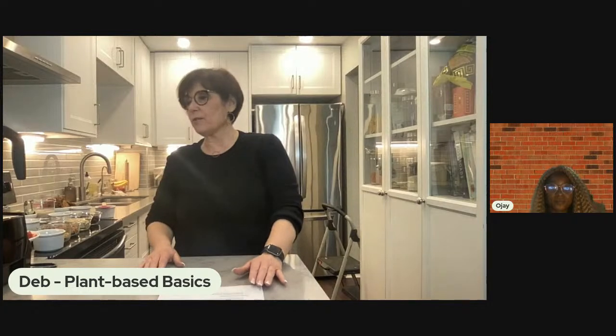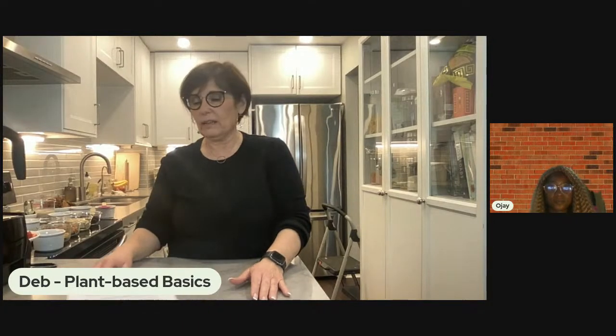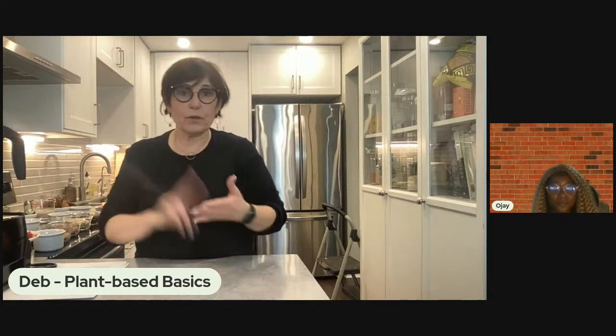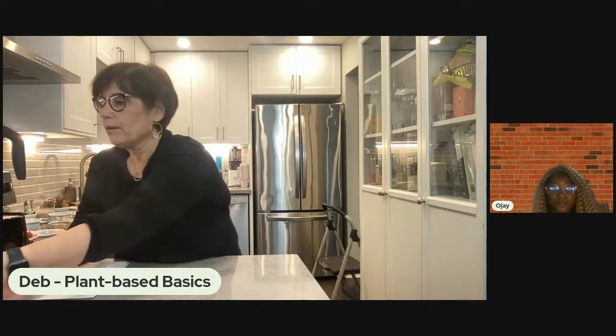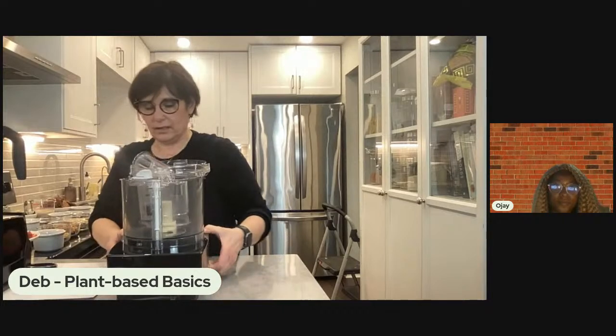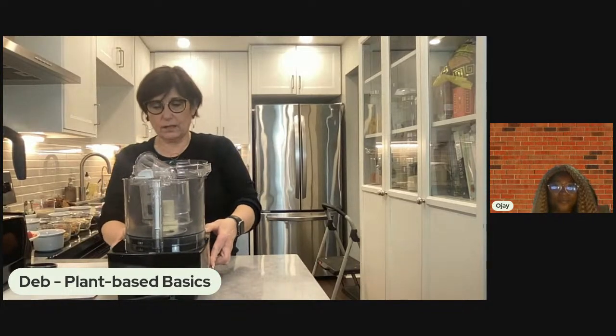Today we'll start with the granola as the base, and we're going to use both our food processor and our blender today. So we'll start with the food processor, get that out.